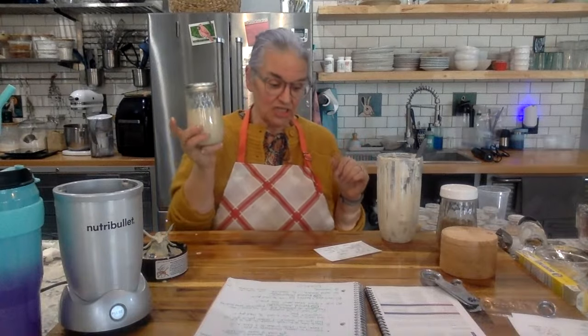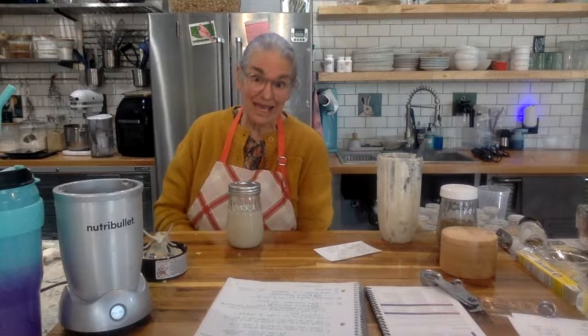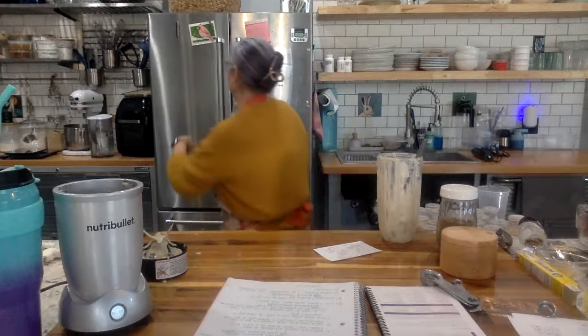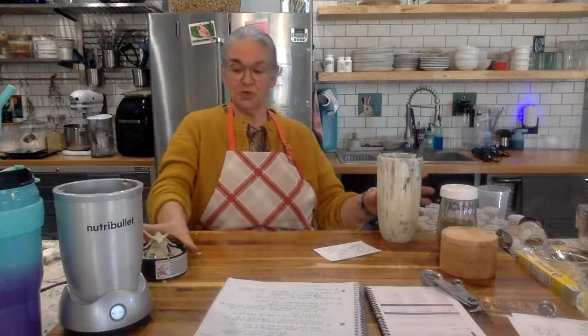For the Caesar dressing, 2 tablespoons is a healthy fat, 1 tablespoon is a condiment. I forgot to tell you, the ranch, actually 3 tablespoons of the ranch is a healthy fat. And 1 tablespoon is a carb.